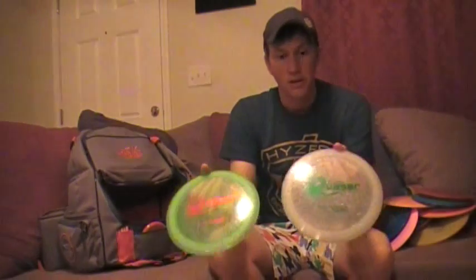Then I throw these two. This is a first run one, but it's pretty much the same as the regular run ones that I've been getting lately. So, don't think, oh, I must have first run. No, they're great no matter what run they are. But I throw these both forehand. They're much flatter, so they come off my hand cleaner. The clear one here is just a touch less stable than this one. This one is pretty beefy, which is nice because I can throw a flex or anything like that with it.